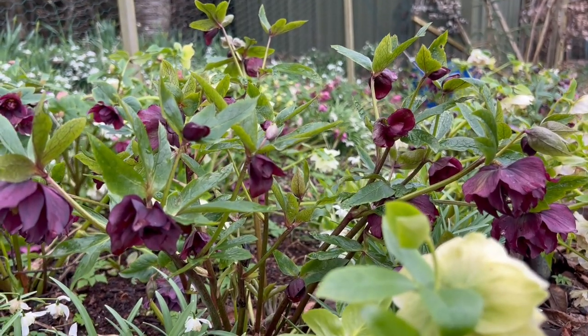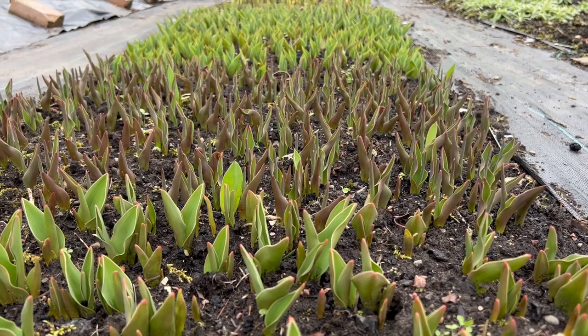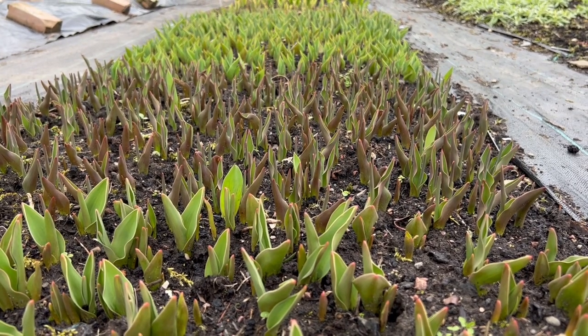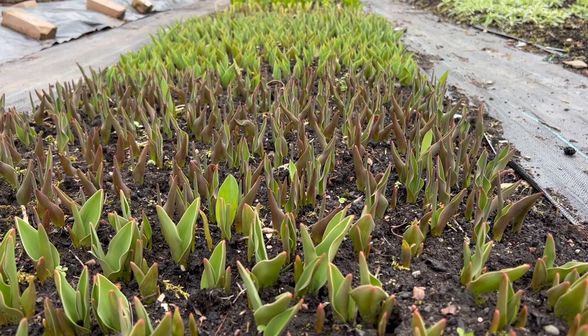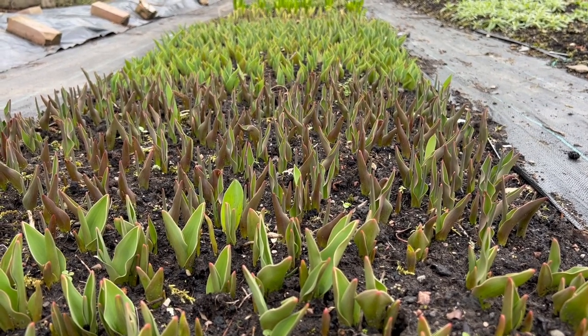And here again, a few hours later, you can see the tulips. Not worse for wear at all for having had that frosty spell overnight. I'm looking forward to seeing these flowers very soon.